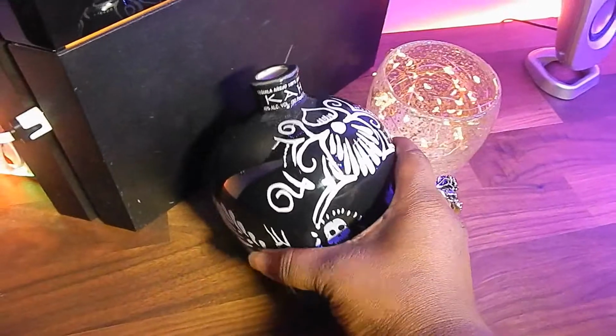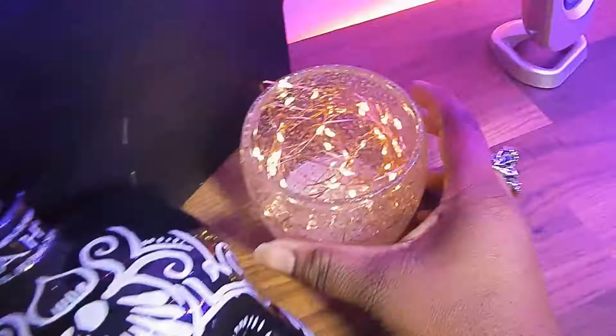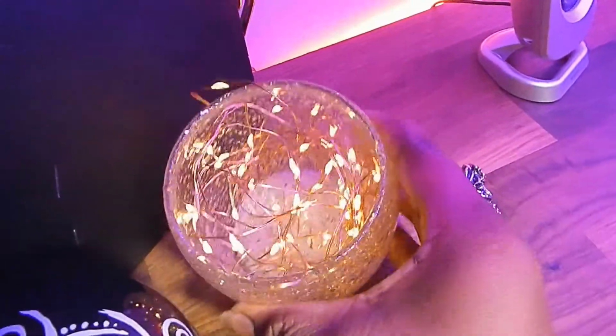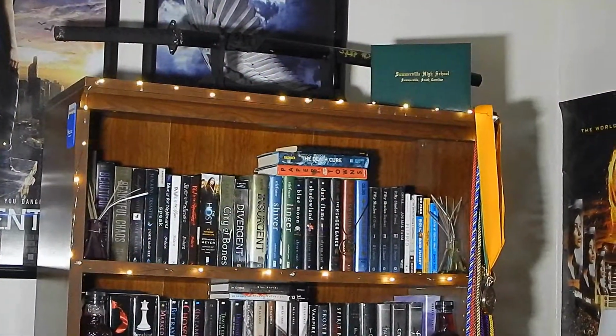Behind the headphones, there's my PS4, a Day of the Dead inspired tequila bottle, and a candle holder. For this, I carved off the inside of the candle once its lifetime had finished and just stuffed a bunch of string lights inside, which, in fact, are the same string lights I have around my bookshelf.